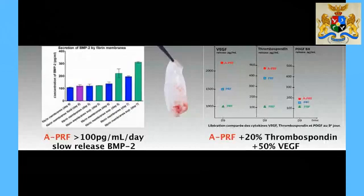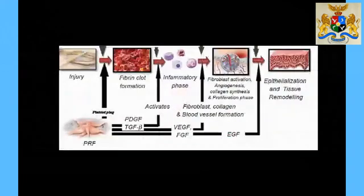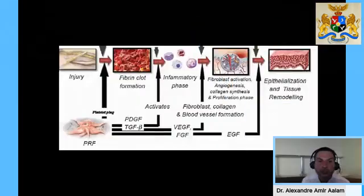And again, if you look carefully at all the different growth factors that we have in the blood, they do actually work in a synergistic effect in all the different aspects of the wound healing process, from the moment of the injury, from the moment of the blood formation with the PDGF and transforming growth factor, inflammatory phases with the release of vascular endothelial growth factor, which is really the most important growth factor that is needed for the neoangiogenesis, which is the formation of blood supply.